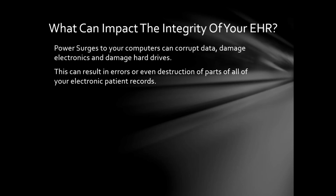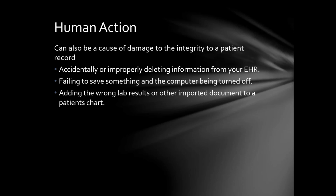Power surges can also cause problems with integrity, because if you get a power surge while your computer is writing, it can cause the data to be corrupted. That's another reason why you want to make sure that you have those battery backups, because a power surge can cause a problem, a hardware failure can cause a problem, and the backups will help you to recover from data integrity problems. So not only are backups important in terms of availability, but they help you to recover from a corrupted record, and therefore it's really even more important. Next slide, please.